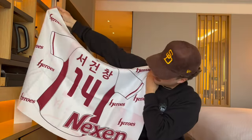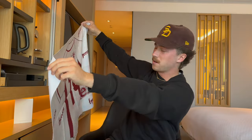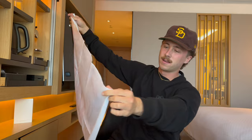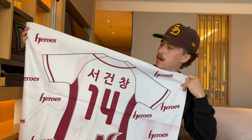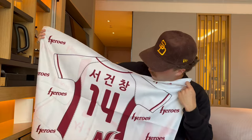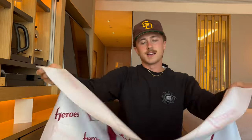There we go. Pretty sweet. I've got quite a few of these from Japan, so I knew I wanted to at least get one so I could hang it in my room. I could have my own little corner of stuff I got in Korea. So I got one with the number 14. I'll have to look up who that is, and then one that's number 3. So I'm really excited about these. These are always really cool to have.